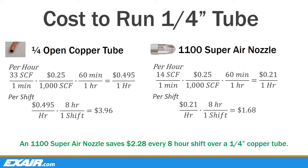I'll take a moment here. I know there's a lot of information, so if you want to take some notes. You'll see here that an 1100 Super Air Nozzle saves over $2 for every 8-hour shift instead of the 1/4 inch open copper tube.